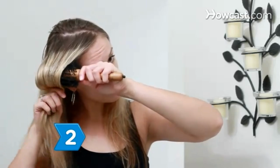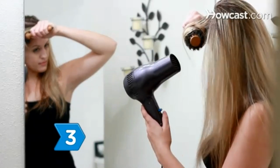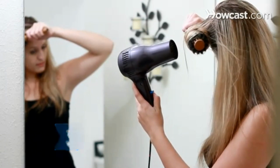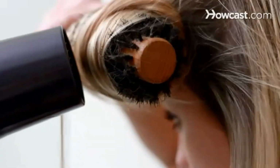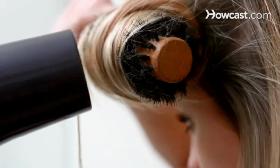Step 2. Wrap a section of hair around a round brush and roll it close to the scalp. If you have curly hair, scrunch your hair with your fingers and skip the brush. Step 3. Hold the dryer over the section for 10 to 15 seconds depending on the thickness of your hair. The hot air will add volume and dry excess sweat on the scalp.